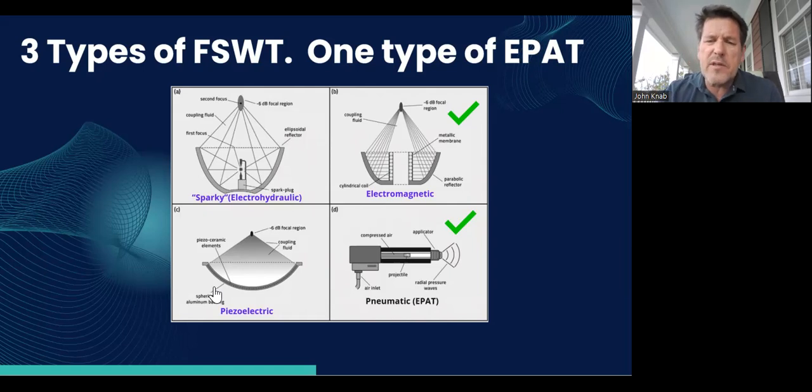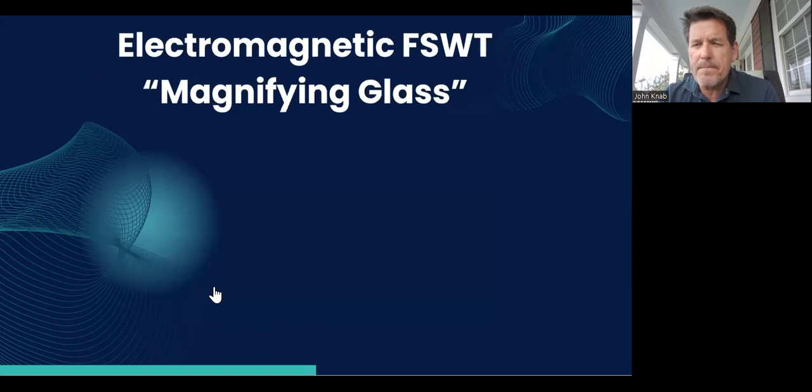So all of them use electricity to generate a miniature sonic boom, which we hear as a little click. And this process creates a focal point of pressure at a fixed distance beyond the handpiece membrane. On the bottom right, there's a radial shockwave device, which is a simple pneumatic gun using the energy of an oscillating bullet going back and forth in the tube, which creates an oscillation at the applicator tip.